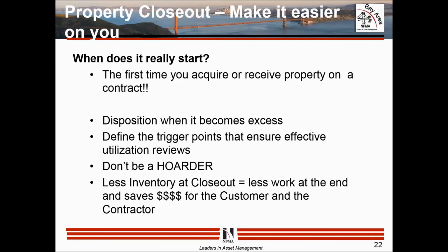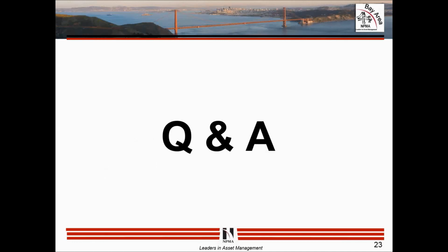And again, think of disposition first, especially on a firm fixed price contract where, depending on what your contractual terms and obligations are, you may have all that property be your own company's property and not property of the government at the end of the contract because the deliverable has been met. So how are you going to tag it, track it, etc. up front?